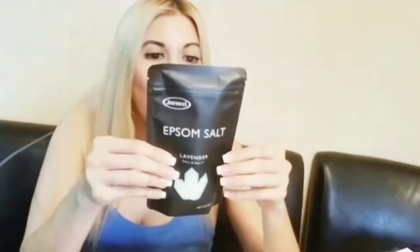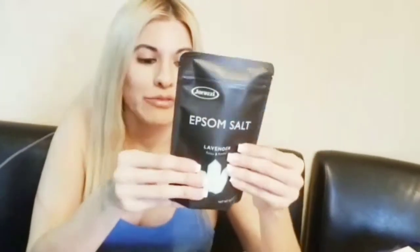Okay, the next thing is these lavender bath salts. I love the packaging. I think it's so cute. I love these crystals, how it looks like it has crystals. I love that, so cute. So I think that's really cool. It's lavender, I love lavender. I like the black packaging. I love this. I would definitely buy this. We'll go ahead and smell it.